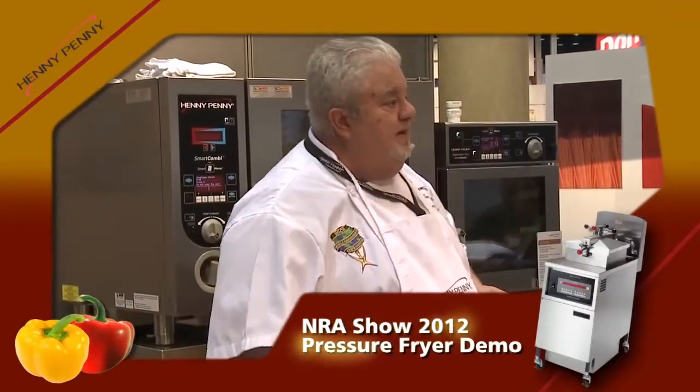Now, one of the best features of the Computron 8000 is what we call filter tracking. What this means is the fryer tells us when it's time to filter. It's not when the cooks want to do it, not when the chef wants to do it, it's when the fryer says it's time to filter. And that's important because the more they filter, the better the oil is going to be, right? Yes.